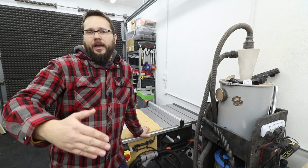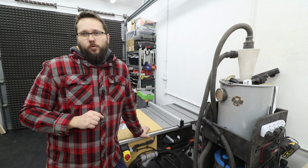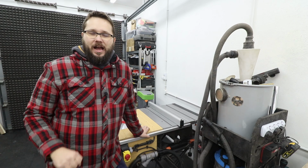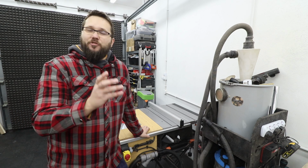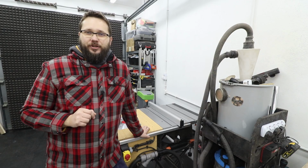For example, a behind sofa bookshelf. It's a project I want to make for my house, and I'm hoping the design will be interesting enough for you to watch that video as well.